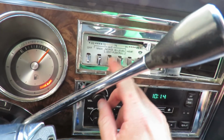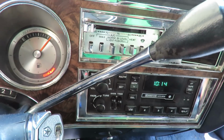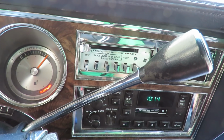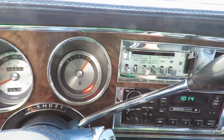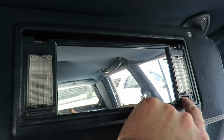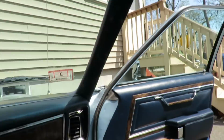It does have air conditioning and it does blow quite well. In fact, Chrysler pretty much invented air conditioning, so I do believe they were the first to put it in cars. Original everything, the mirrors. There's the illuminated, and I don't believe the map lights work. In fact, the cover came off.